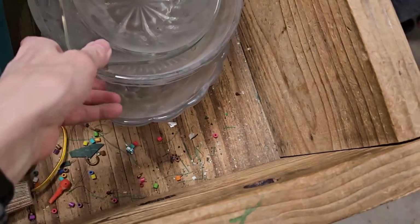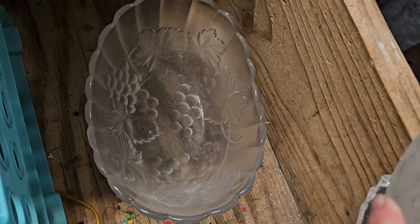Here were a bunch of glass bowls. I don't think any of these were special crystal or anything.